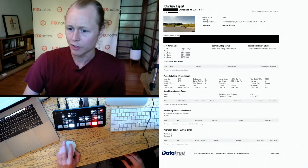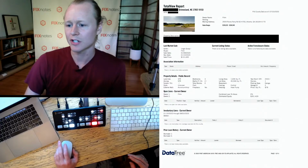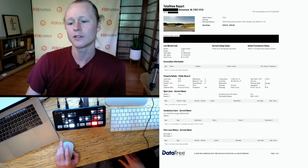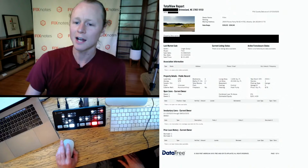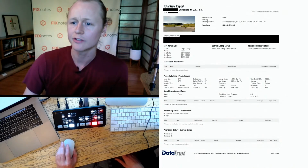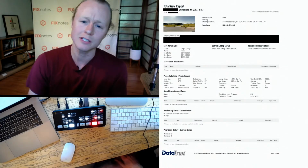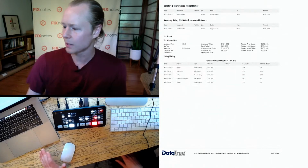However, if we went back to actually prior loan history, current owner, all of these should be blank. So this is actually lining up correctly because the current owner does not have any liens on the property. And don't worry, we're going to look at another TotalView report that has the additional information in these sections so you can see what it looks like. But let's go on to the next page.